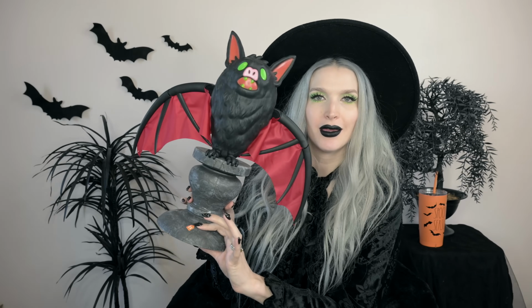And this bat, they're blow molds at Target this year. They were so nostalgic. This year for me is the year of the blow molds. All the blow molds this year are so good, and the ones at Target did not disappoint. Anyways, I got this bat, and he's got these wings, and he flaps his wings and eek eeks. Here we go, let's listen.